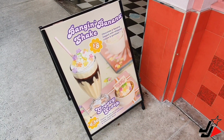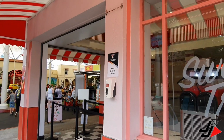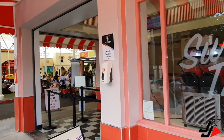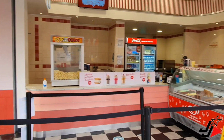Hey guys, just letting you know, they've still got the Bangin' Banana Shake for $8 here at the Sweet Treats store at the top of the Main Street. That was something that released for the Hooray for Hollywood event, but you can actually still get one now from Sweet Treats. Make sure you check it out.